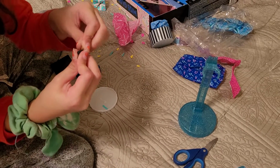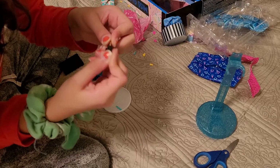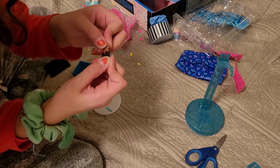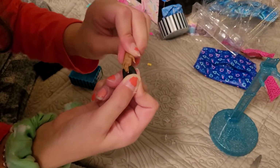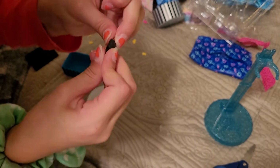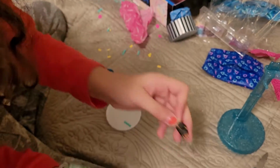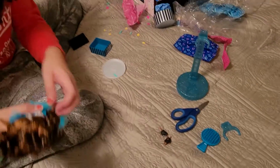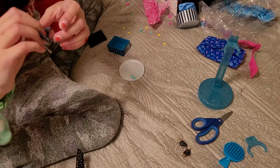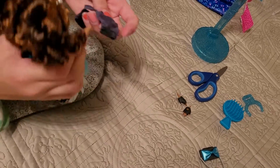Miss Glam can rock any look. I bet. Get her hands in. Yes. For some reason, it's so hard to put on gloves, though. I don't know why. It's just that their fingers bend so much. Okay. And now I can put on her shirt that says party. Let's get her shirt on.